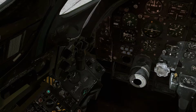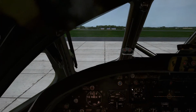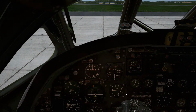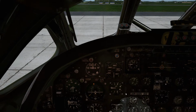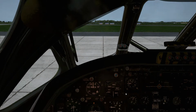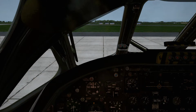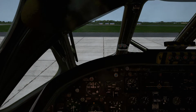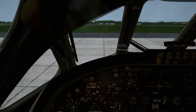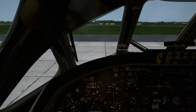Right, I think we can go ahead and taxi now to the runway. So we're going to take off runway 23. We're going to land runway 27 at Brize Norton. I have no idea how the autopilot systems work on this aircraft, so we're going to find out. But I'll just release the brakes, give it a little bit of power. And away we go. So far so good. It hasn't gone wrong. Things are still sort of working.